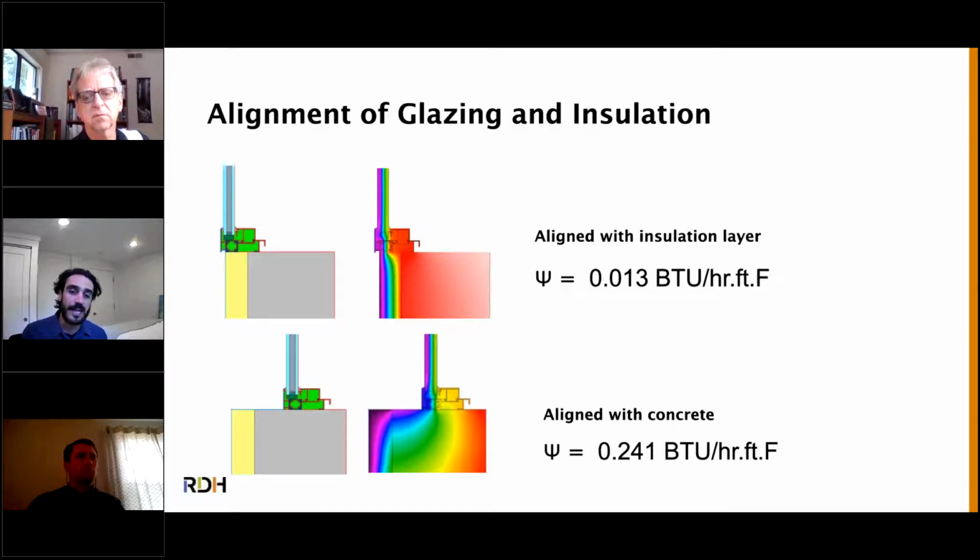And on the bottom, we've got a total misalignment. We've got a concrete structure, and the window system is the thermal break, and that's nowhere near it. And we've got a psi value of 0.24. So that's an 1,800% increase. This wasn't captured in the code previously. There were no requirements around this. The code is trying to address it in a prescriptive way that doesn't require a thermal simulation expert to run these calculations to show compliance. So let's go to the next one, Dwayne.